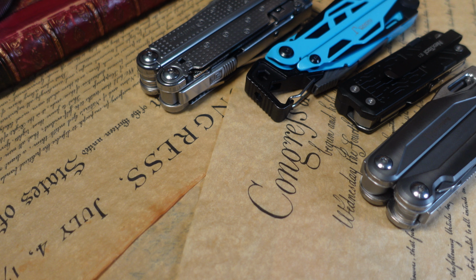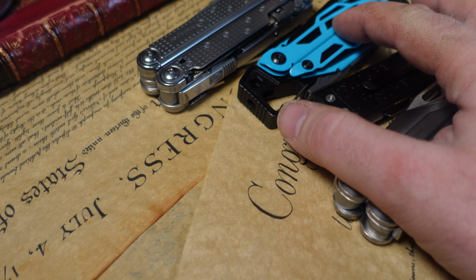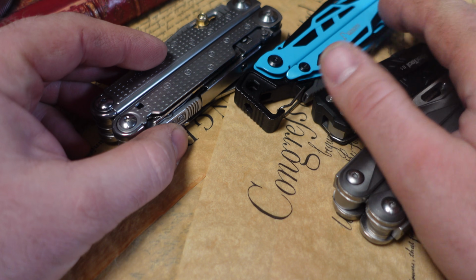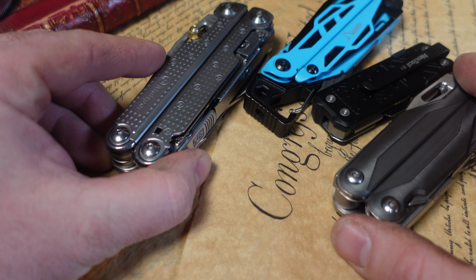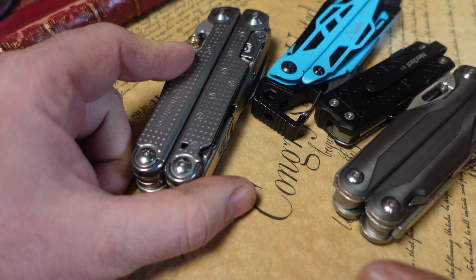2024 has been a momentous year in the multi-tool world. There's been a lot of advances, there's been a lot of disappointments, and also a lot of wins. Let's go ahead, talk about the 5 best multi-tools that have come out of 2024.